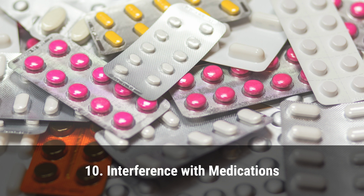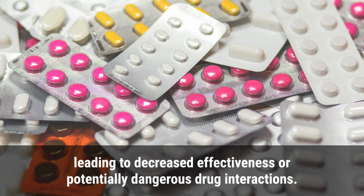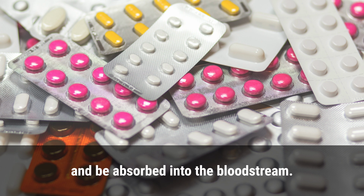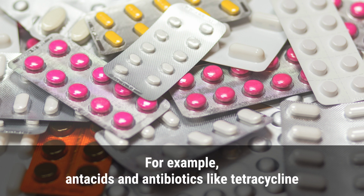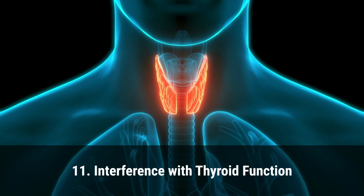10. Interference with medications. Lemon juice contains compounds that can interfere with the absorption of certain medications, leading to decreased effectiveness or potentially dangerous drug interactions. This is especially true for drugs that rely on stomach acid to properly break down and be absorbed into the bloodstream. For example, antacids and antibiotics like tetracycline should not be taken with lemon juice as it can reduce their effectiveness.